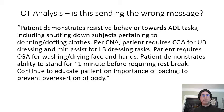Patient demonstrates ability to stand for approximately 1 minute before requiring rest break. So this is what we'd probably throw under the general term of activity tolerance. And one thing that is not evident here is whether there is an underlying impairment that's causing the activity tolerance to be a problem. It says they can only tolerate about a minute and then they need a rest break, but why did they need a rest break?